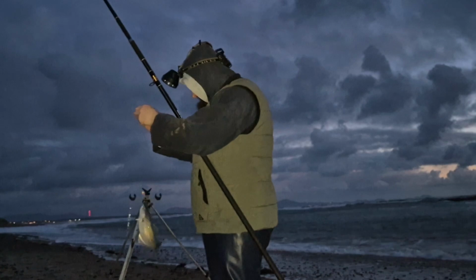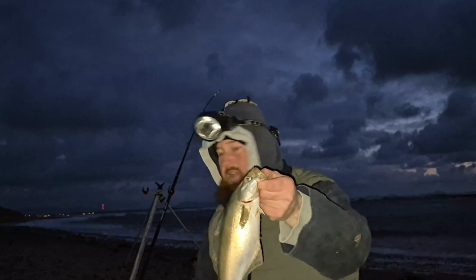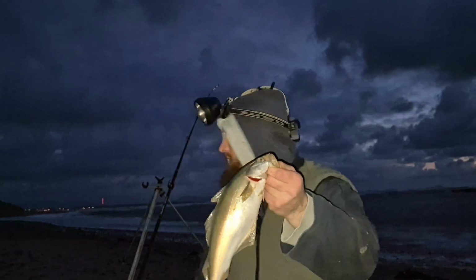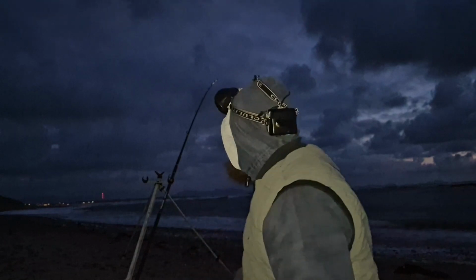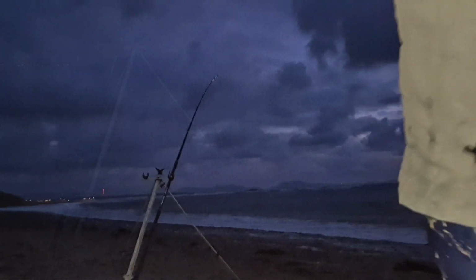We'll put that one out of his misery and we'll get a bait back out. There we are. There's the one I've just had. Nice coley, just about over a pound. Nice chunky fish. Get a couple of nice fillets out of that. Yeah, we'll keep going. We'll see if we get some more. Cold.